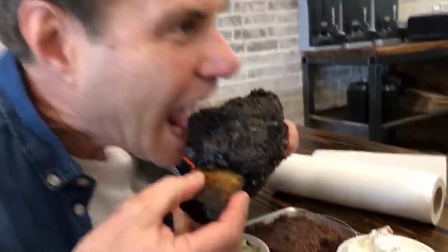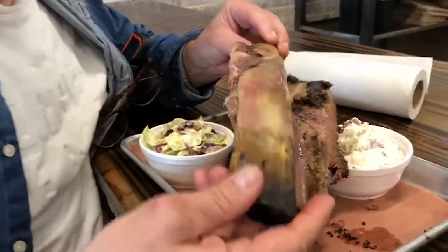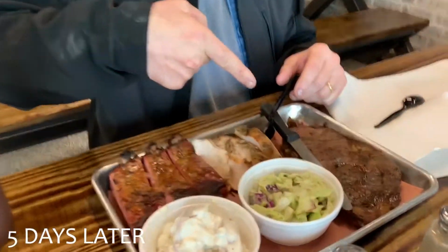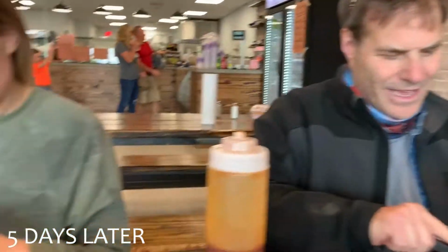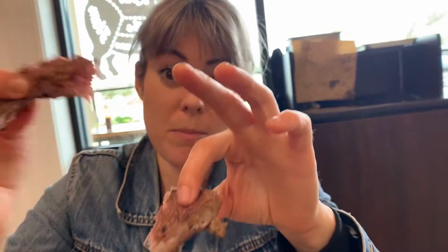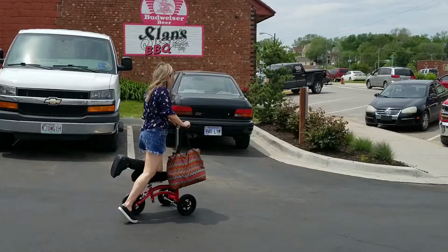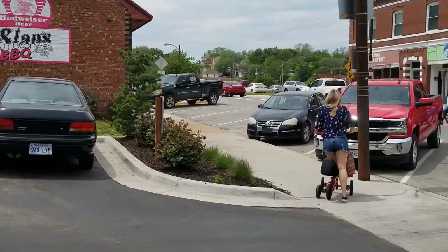Okay. Wow. Oh my gosh. Boom. Falling off the bone. Wow. I know. Dad gave me a little ribeye to try, and that's like a full-blown steak. Oh, good. I'm just eating it. Look at that, it's perfectly cooked, just a little bit pink, a little salty. Oh my gosh. So good.